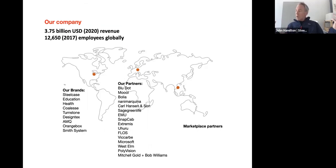Quite often, you'll look around and not even realize it, and there's Floss lights everywhere around you. They're kind of these beautifully designed, ubiquitous lights that really complement making out a space, really fulfilling some of the settings that we try and create. Vicarbe is a Spanish brand. Microsoft is a technology partner. West Elm, a residential brand that now is trying to bring that sensibility into the workplace as well. Polyvision focuses on technology and whiteboard, higher ed whiteboards, so interactive whiteboards. And then Mitchell Gold and Bob Williams.